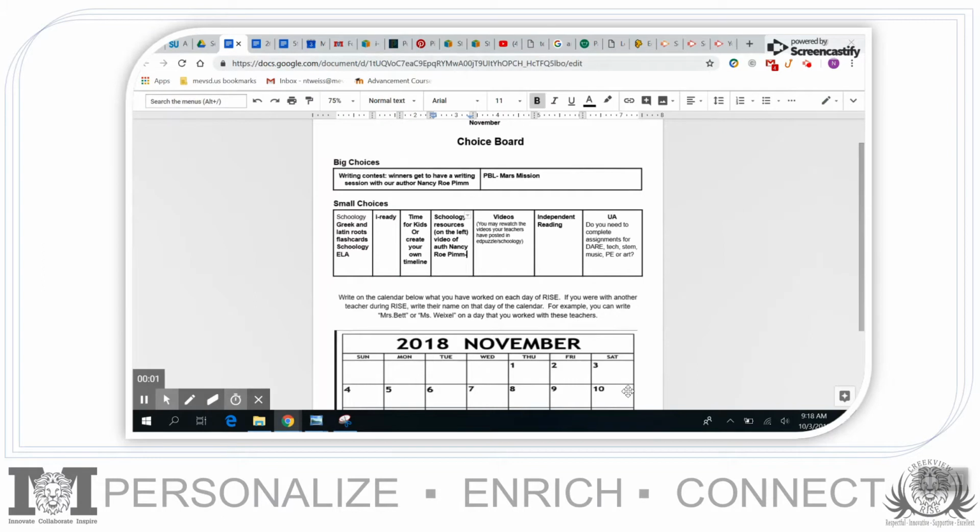This is the 5 green choice board. You can see they have big choices like the writing contest to meet the author, and a PBL that's science focused on Mars mission, and several small choices. And at the end, they have a calendar where they can record what they are doing during RISE.